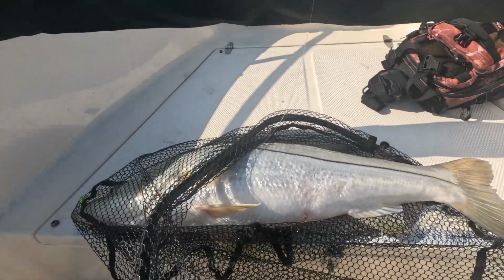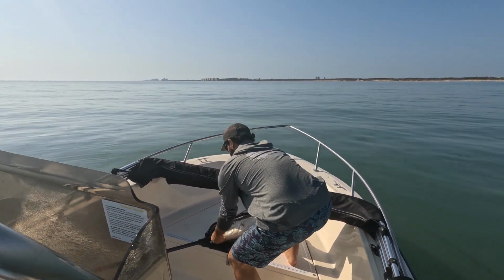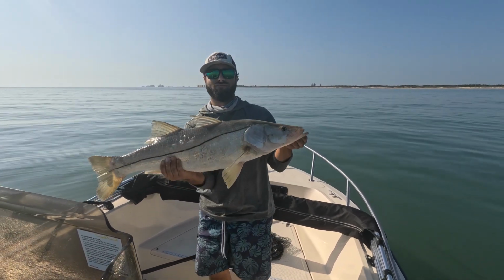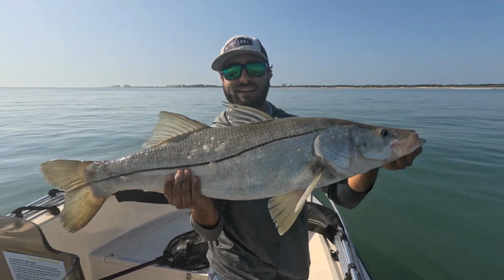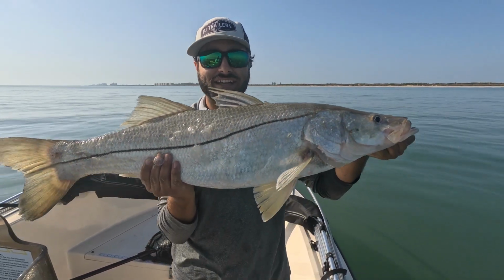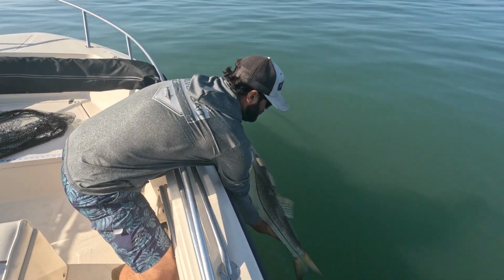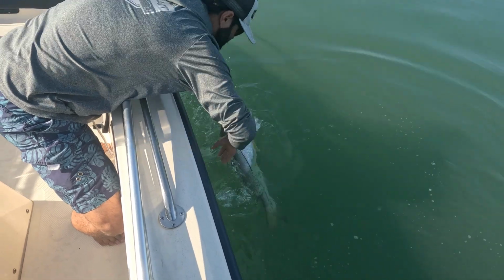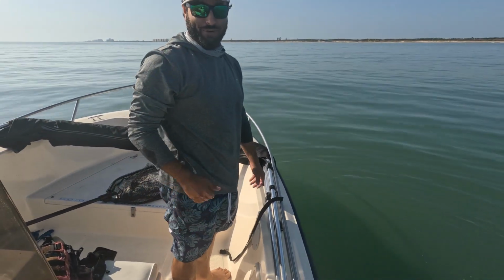See this freaking fish? That's good. Just get nice and close here. It's a 33 incher right there, over slot. Gonna let her go. What a fish. You wanna make sure you hold them under their stomach so you're not hurting their back. Go. Whew. Nice.